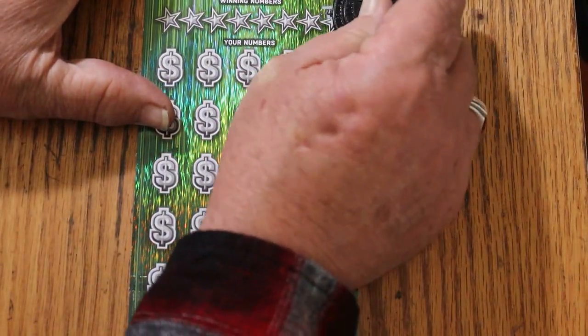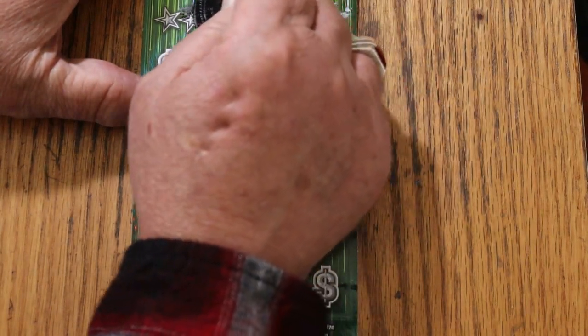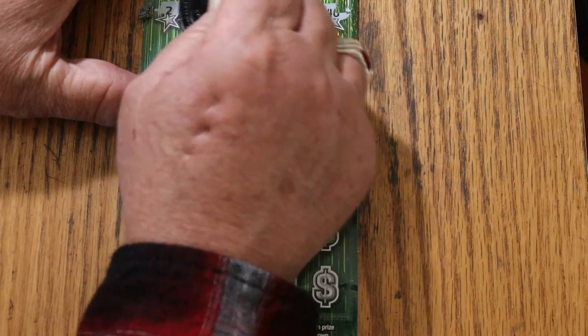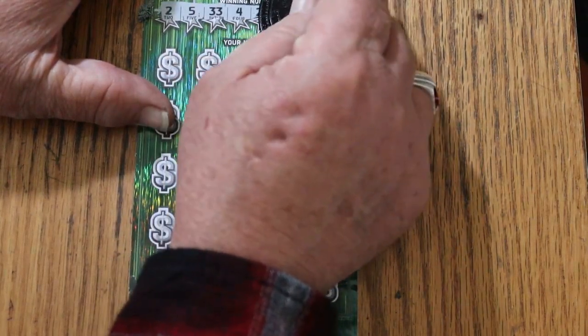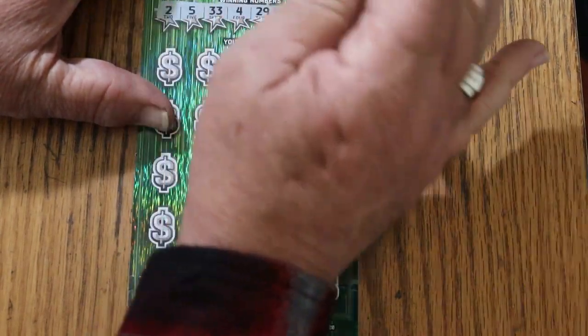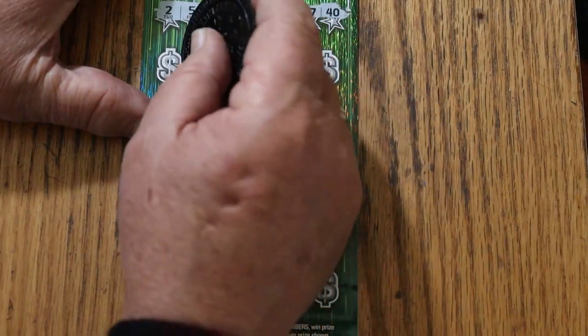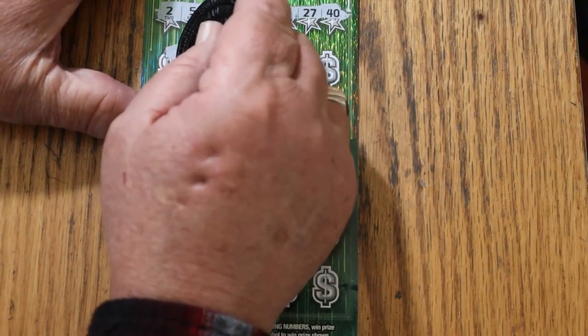This is not my favorite scratch ticket. It's got a really nasty hard coating. All right, 2, 5, 33, 4, 29, 1, 27, and 40. Off we go. And I don't believe a manual win all is possible, at least it doesn't say so.